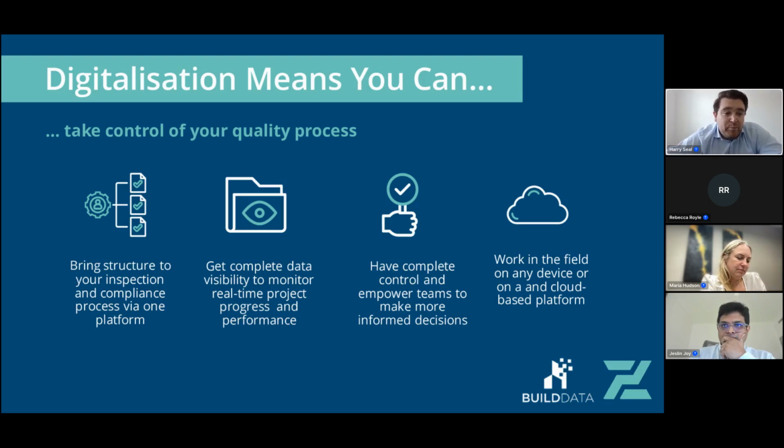So bringing structure to your inspection and compliance processes via one online platform. We talked a moment ago about disparate systems being used, and different processes being used on a project by project basis. Having a robust digital solution in place will bring structure to those inspections that you're carrying out. You also get complete data visibility so that you can monitor real-time project progress and performance.